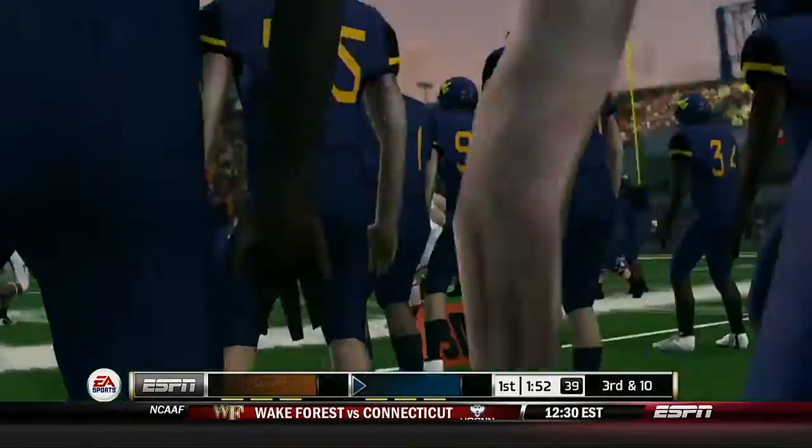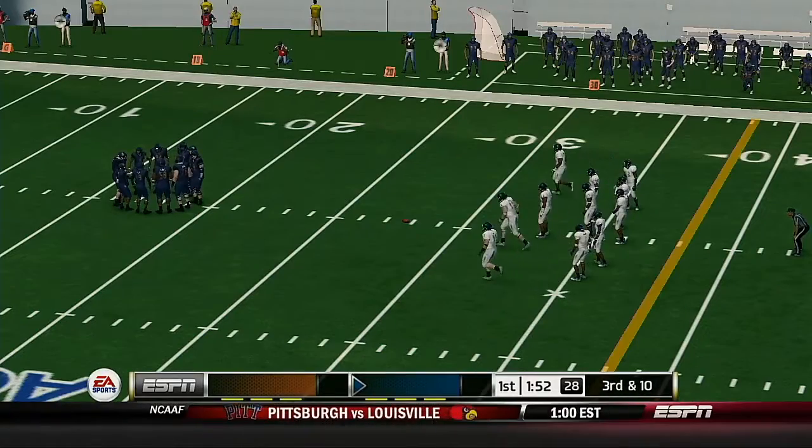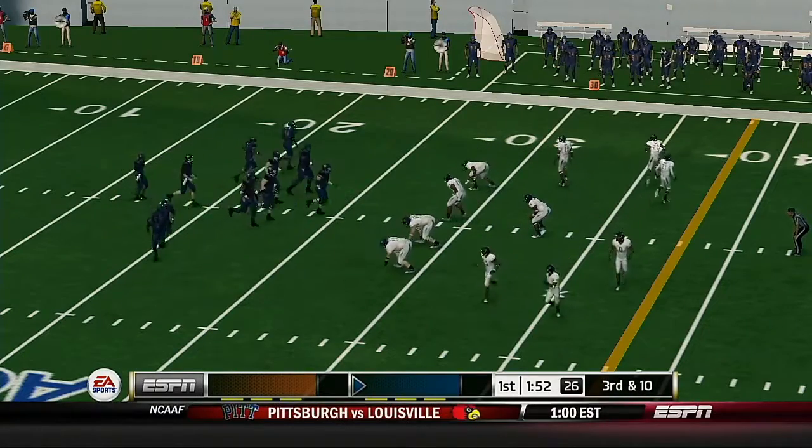Quick shot to the tailback and through his hands. I like the scheme the defensive coordinator came up with here. They were all over the place on that play and left the quarterback nowhere to throw it.